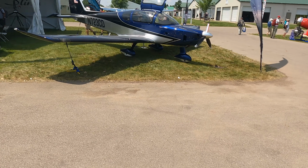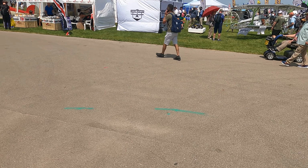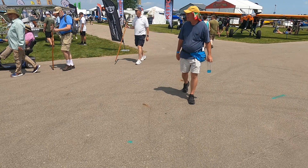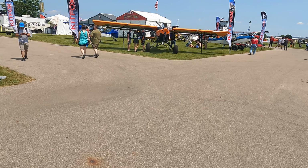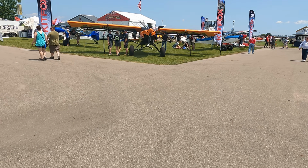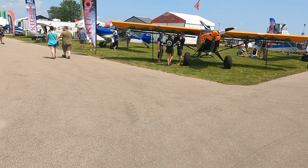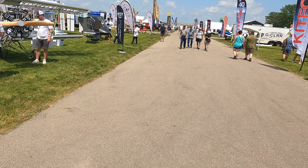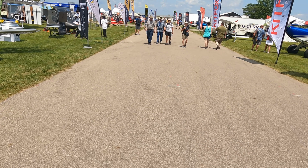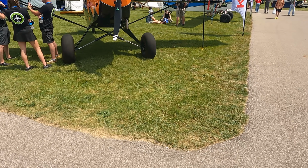All right, here we are in the I Want to Build an Airplane row. Anything that you could possibly dream of to build, somebody has a kit or an airplane, and they are on display here. And you can see from the signs there is quite a bunch of airplanes.